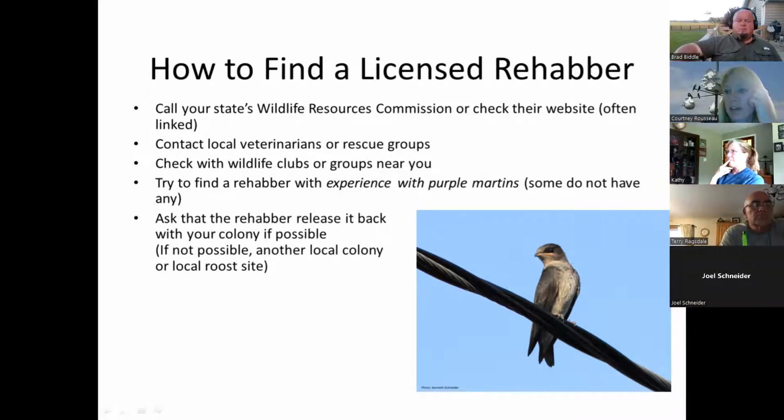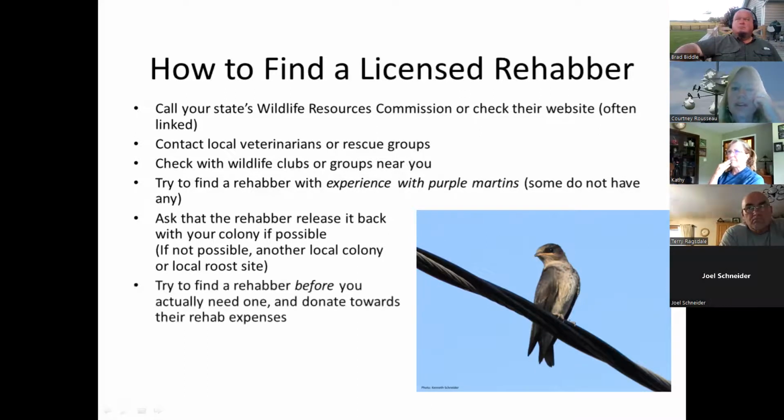And if this isn't possible, if your colony has left, then another local colony where that nestling or fledgling can be with other martins is a good way to go, or a local roost site as kind of a last-ditch effort. So the important thing here to remember is to try to find a rehabber before you actually need one. And they can be a lot happier to help you if you consider donating towards their rehab expenses too, because they are nonprofits.